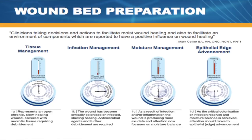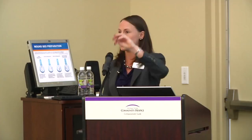I usually use the terminology proper moisture balance, because we cannot have excessive amounts of wound fluid or drainage sitting on a wound. If it's too wet, that wound fluid is actually cytotoxic. So this proper moisture balance is so important, and that's what allows for the epithelial edge to advance. Those epithelial cells at your edge need that moist layer at the top of the wound in order for the keratinocytes to play leapfrog and create that new skin layer over your tissue. So very, very important. Your modern-day wound care dressings can help you to achieve that TIME protocol: tissue management, infection management or prevention, moisture balance, all the way through wound closure or epithelial edge advancement.